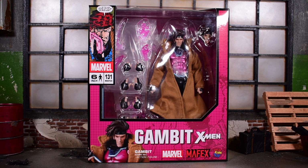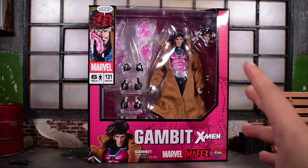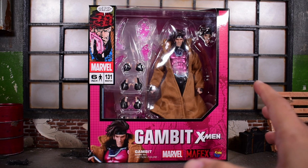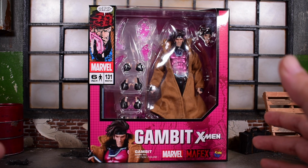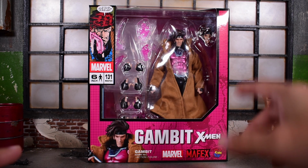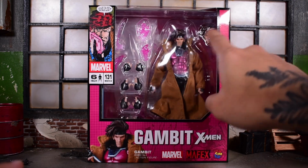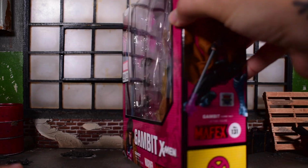I am definitely super happy that he came through with this Gambit for me, because now I can join the Cool Kids Club that claims this might be the best Gambit on the market. Possibly better than Mezco and Marvel Legends. We'll check that out in this video here. You can see him displayed through the packaging. The glare is strong with this one, so apologize for all the glares on here, but I still really dig the Mafex comic book package art.